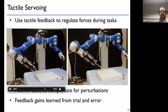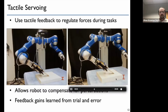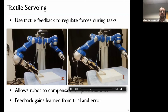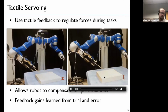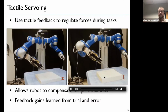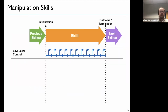Now, if we change the surface, so we make it a little bit higher, if we just blindly go down, then we're obviously going to apply more force. But by using tactile sensing, we can regulate the height that we're trying to aim for. And so we get this nice scraping motion despite what the height is, right? This is very similar to force control. In this case, it was learned using tactile sensing. And so we can visualize this kind of constant feedback as follows.